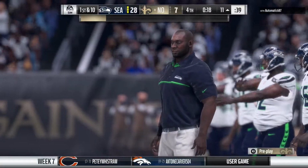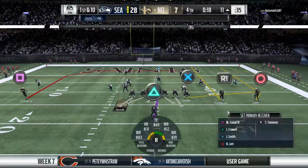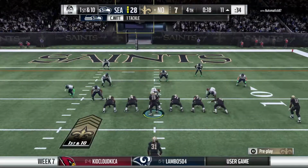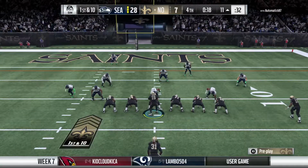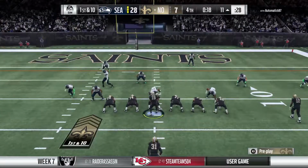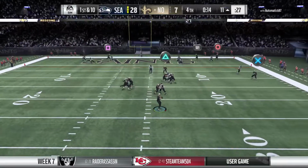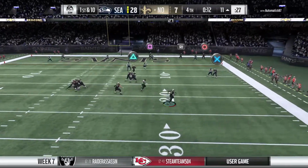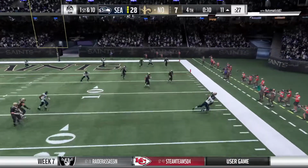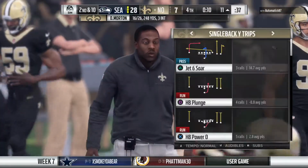And now a first down following that long gain. Here comes the D swarming to the line. Set. No, check Patriot. Throwing on first down, Morton. Escaping the pressure right. And that's incomplete. Clock stops with 10 seconds left.